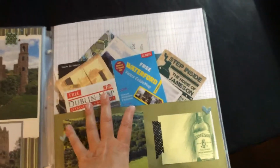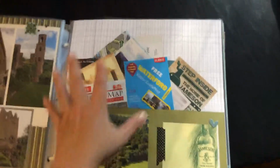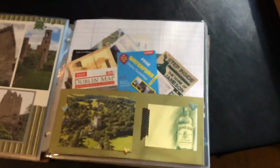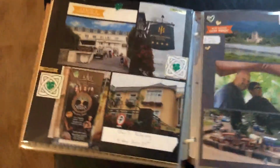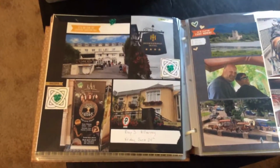So I basically just make about a 4-inch pocket here. I use red line tape around the outside to make sure it's really going to stick. And then I just drop stuff in. And I think if I remember correctly, there are 3 pocket pages in here because he had so many brochures. And they do tend to move around a little bit in there, but we're not overly concerned with that, so it works.